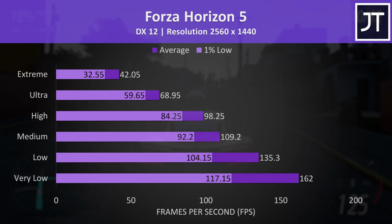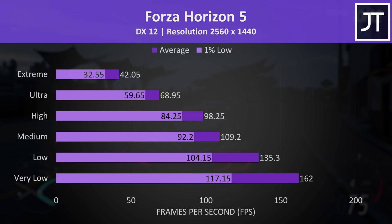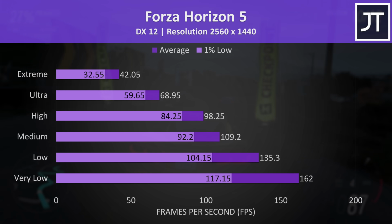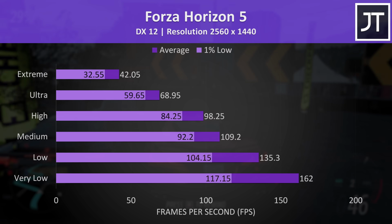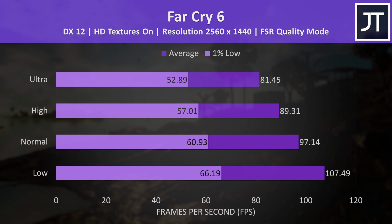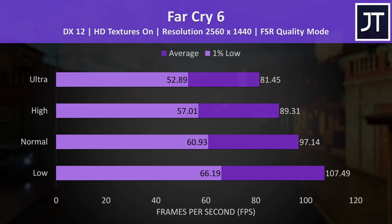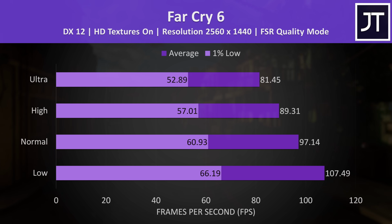Apparently DLSS is coming to this one soon, so expect a boost once that update rolls out. Forza Horizon 5 was tested with the game's benchmark if you want to compare our results with your own laptop. Extreme settings aren't doing well at 1440p with our RTX 3060 graphics, but one level down at Ultra was much higher. Even the dips in performance were close to 60 FPS, while very low could get you almost 100 FPS more. Far Cry 6 was tested with the game's benchmark tool, but with FSR enabled. This game doesn't have as much of a difference between maximum and minimum settings, so you're not gaining that much extra FPS by lowering the settings.